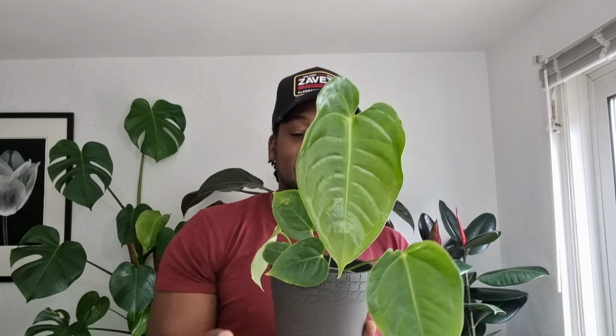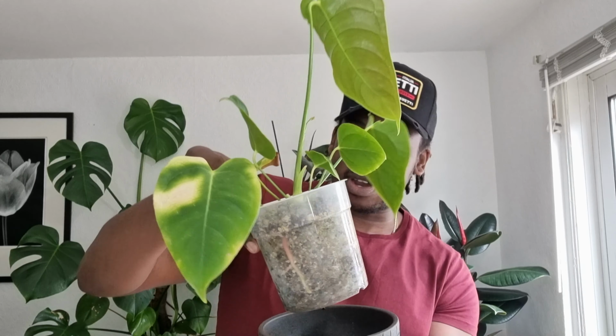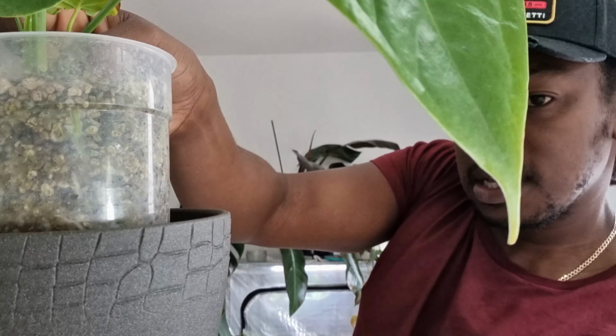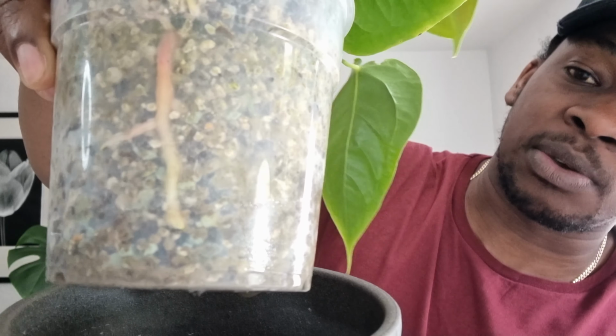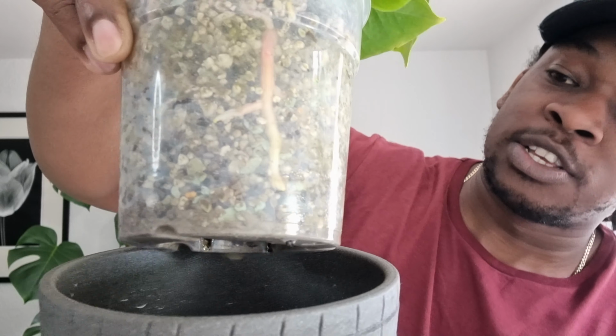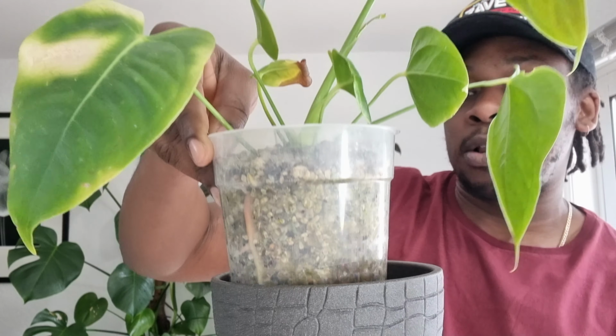Just so amazing. Now, this plant is also in pond, and I'll show you guys what's going on with the root situation. It's a little bit dry at the moment, but you can maybe see some roots. Oh, here's a nice big juicy one over here. Oh, that looks scrumptious. Absolutely scrumptious. And I think that was it.